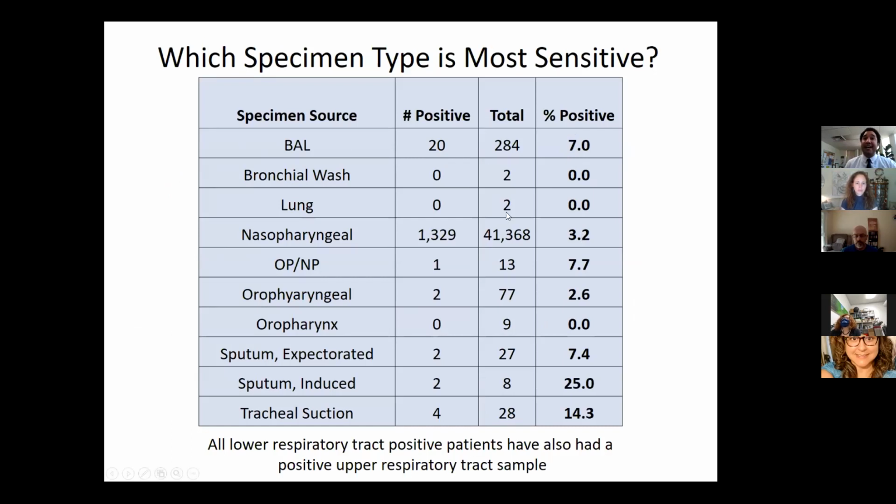Way less numbers tested. But does this say a BAL is better for very sick patients? And what we found is that all of our very, very sick patients, so these 20 patients that have been positive, not only have had positive BAL, but they've also had a positive nasopharyngeal swab. So what it says to us in our population for our people who are hospitalized is that both is probably the best way to go about testing, but we haven't had somebody who's lower respiratory tract negative, upper respiratory tract positive.